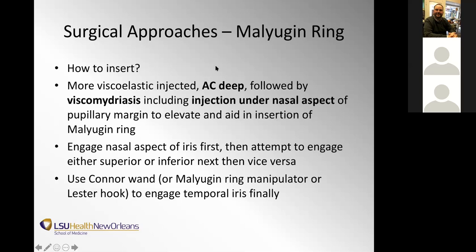And the reason that I say AC deep here is because a lot of surgeons prefer iris hooks if the AC is shallow, which is important, especially in a silicone oil case. So since the AC was deep here, we elected to go ahead with the Malyugin ring.